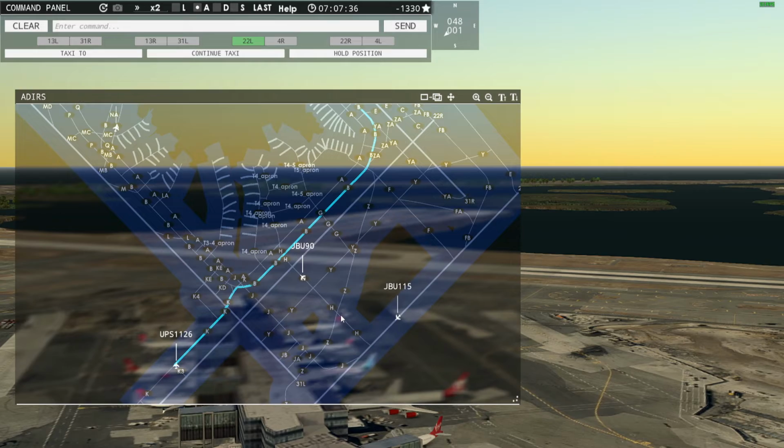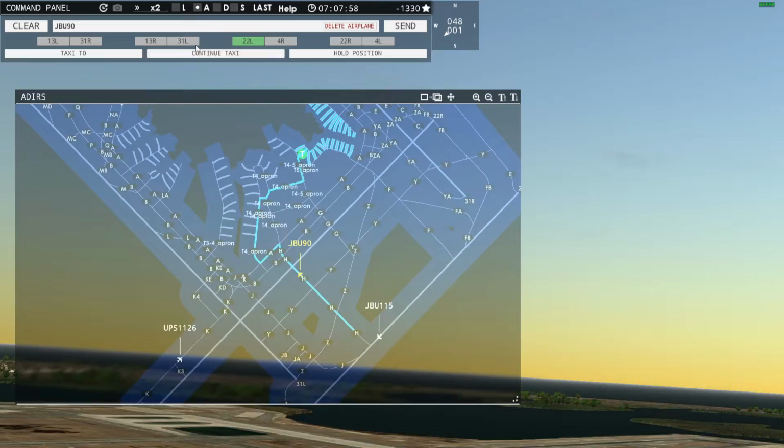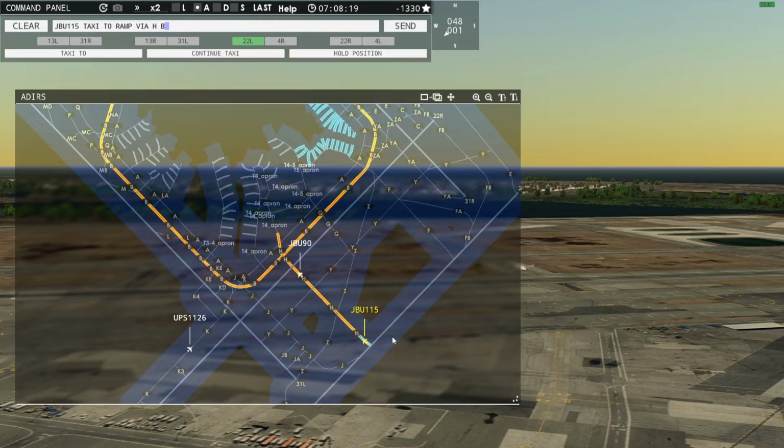JetBlue 115. JetBlue 115, taxi to terminal. No, 115 is not under your control. Oh wait. Whoa. JetBlue 115, my bad. Go ahead. JetBlue 115, taxi to terminal via Hotel Bravo. JetBlue 115. Ground. You scared me for a second.